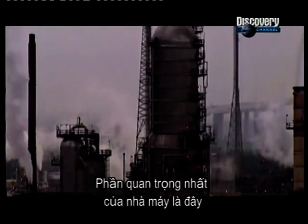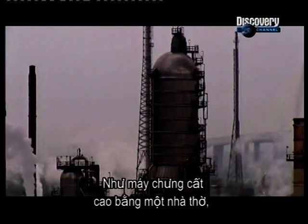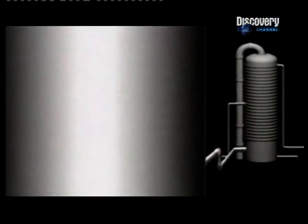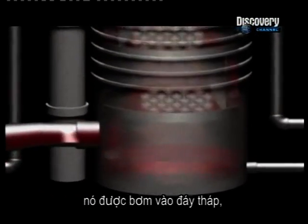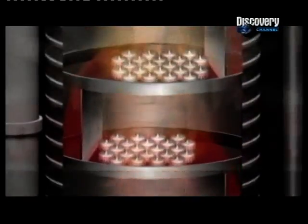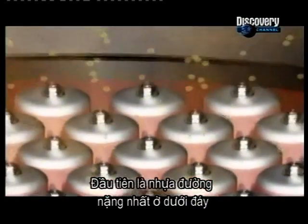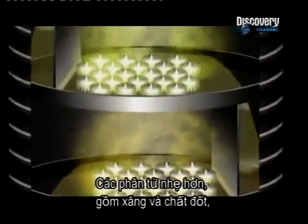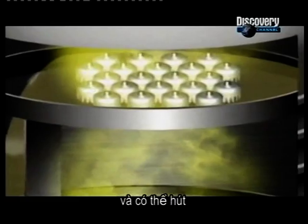The most important part of the plant is this. Like a moonshine still as tall as a cathedral, this is where the crude is separated. Heated to over 370 degrees Celsius, it's pumped into the base of the tower, and like steam from a kettle, the vapor rises. As it cools, the molecules condense. The heaviest, asphalt, first, at the bottom. Lighter molecules, including gasoline and jet fuel, continue rising until they too condense and can be siphoned off.